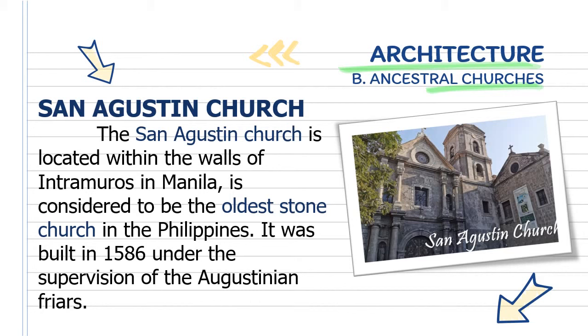Like the common structural designs of the Catholic churches around the country, the San Agustin Church also features the Baroque style. It is also recognized as a UNESCO World Heritage Site of the country. The name San Agustin came from the Augustinian missionaries who were the patrons of San Agustin.